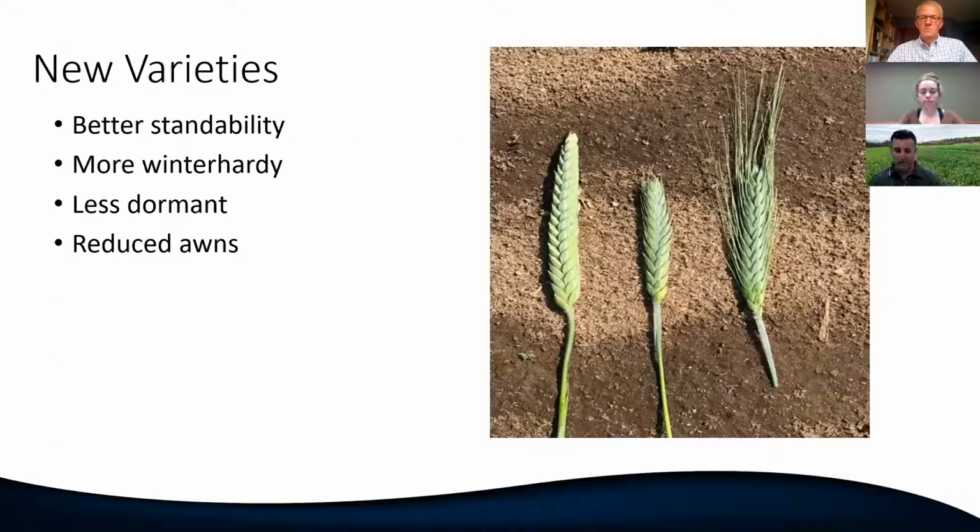So what are the breeders working on? What are they trying to improve in the crop? Better standability. That's always a hot button with growers. They want to make sure the product's going to stand for harvest. They want to have a winter hardy product that won't get killed off in a tough winter. They want products that'll break dormancy quickly, and they want reduced awns.